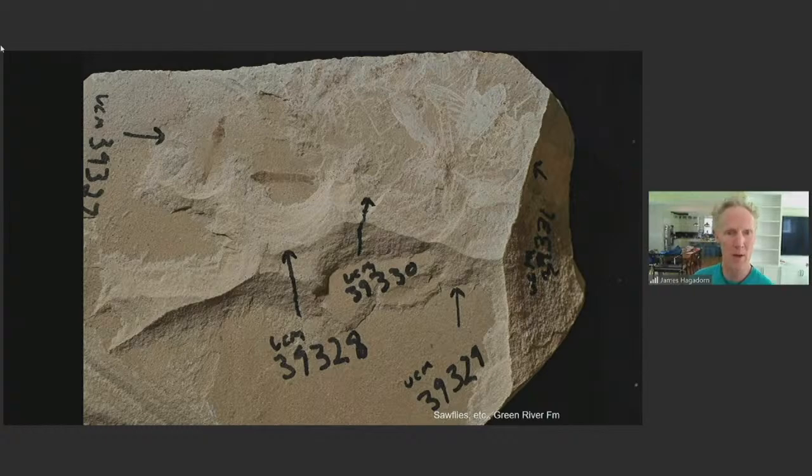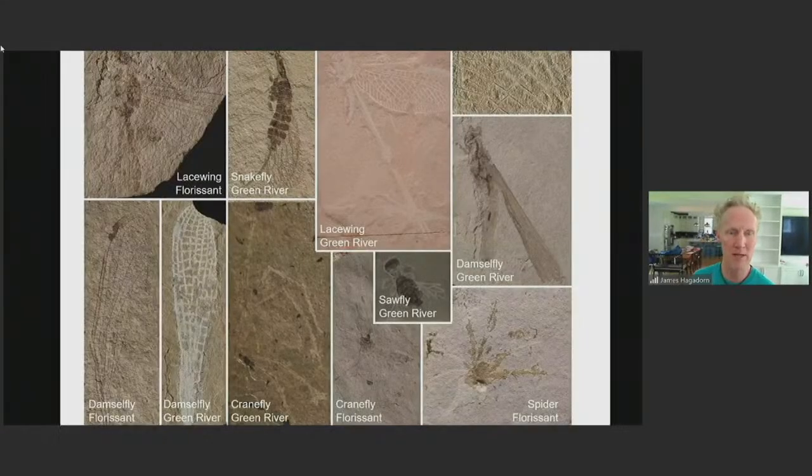And so I want to just show you that this type of preservation isn't necessarily restricted to just one kind of fossil. In fact, here's an example in the lower left of a damselfly wing, one of which is preserved in ghost preservation. The other, to the left of it, is preserved with its actual cuticle, or the sort of mineralized bits left over from the wing in the rock.